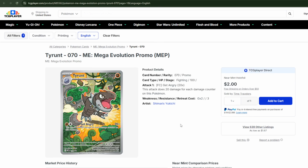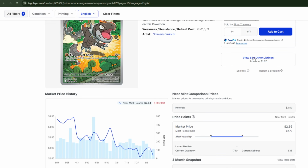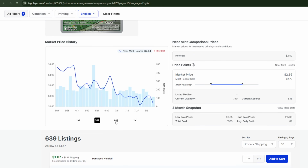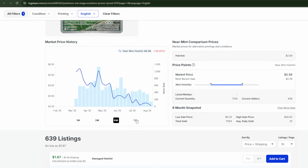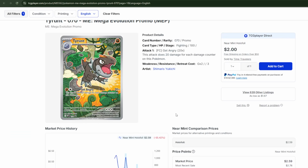Let's shift focus to something that just came out, not even a crazy popular Pokemon. I think this is the ETB, the Tyra. It should be the ETB promo on Perfect Order. This is a $2 card. You have almost 700 sellers, a little over 600 here. Past 6 months, down 55%. And its high was a $6 card. It's now a $2 card.